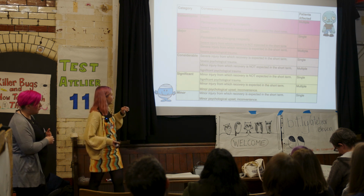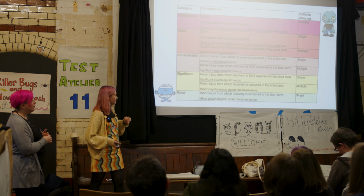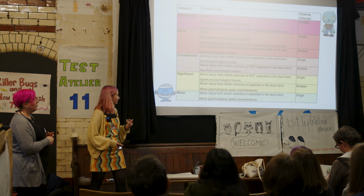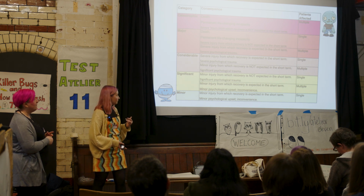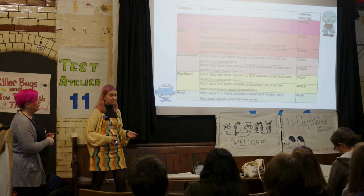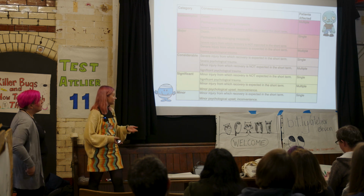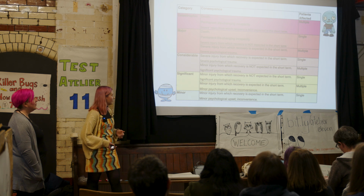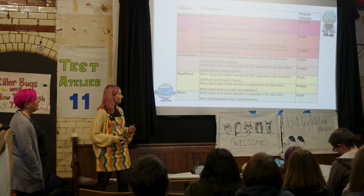Then we go up through several layers, obviously getting more severe in injury, and also there's an aspect of what the recovery is like. So you've got minor injury where you'll recover, then you've got minor where you won't recover, or not in the short term, and then severe where you'll recover quickly, and severe where you won't recover quickly, and then permanent life-changing incapacity or death.